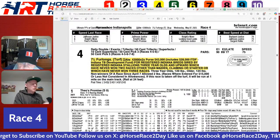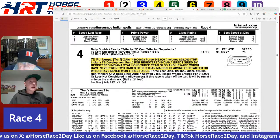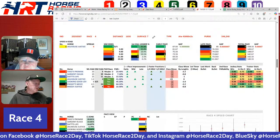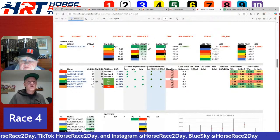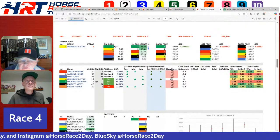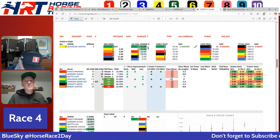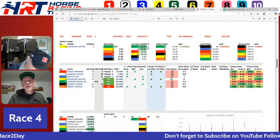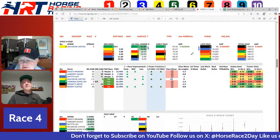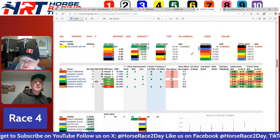So maybe what we should do, in case it's speed, let's first talk about speed. And then in case it's closers, let's talk about who has the most closing ability. And then we'll identify some other in-race trends. All right. Well, the 5 shows the most speed, followed up by the 2. And, of course, everybody in there shows some kind of speed. And then the late speed? Yeah, the late speed's the 6 and the 3. So they should do all right.